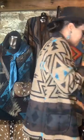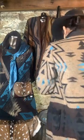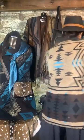Let's see, where was this hung? I have no idea. Cindy does such a good job of it, and I mess it all up. I think it was right here, but it had a box, so I'll fix that later.